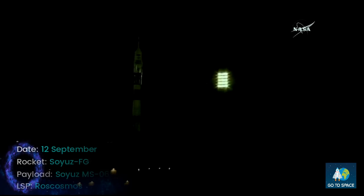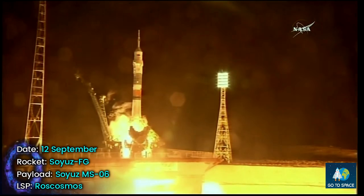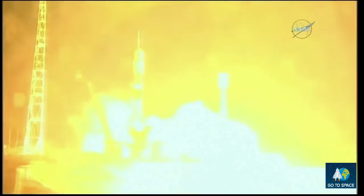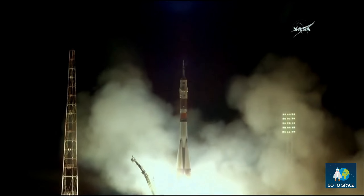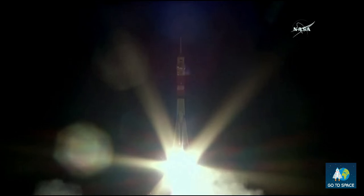One more umbilical to separate. And there you can see the engines now firing. The launch command issued. These engines now ramping up. Engine turbopumps at flight speed. Engines at max. And liftoff. Mark Vande Hei, Alexander Misurkin, and Joe Acaba lifting off and now on their way to the International Space Station.